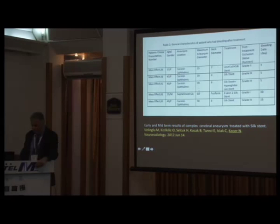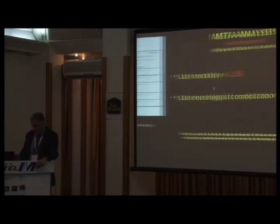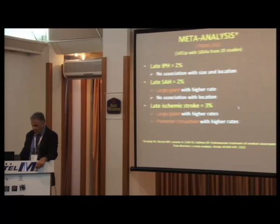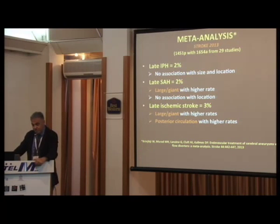And then all of them, look at that, the size of the aneurysm is very large, relatively with a narrow neck. So after a while, last year, the meta-analyses appeared. These are the late mortality and late neurological complication for flow diverters. It is around 3 and 1. And when you look at the subgroup analysis of these complications, late ruptures and late ischemic strokes are more prominent in large and giant aneurysms and in posterior circulation aneurysms.